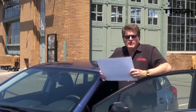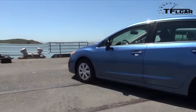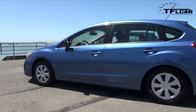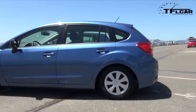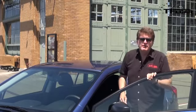I've got the sticker to the 2014 Impreza right here. This car retails for $20,812, a little cheaper than the Ford Focus, and it also has a 2-liter, but this one is a horizontally opposed, a boxer engine. So let's take this for a ride and see how it compares to the new 2015 Golf.